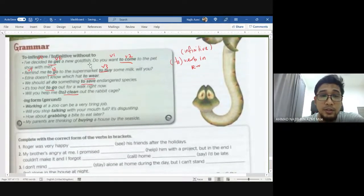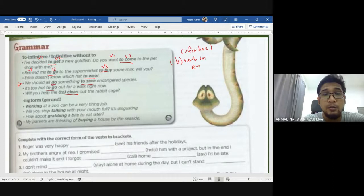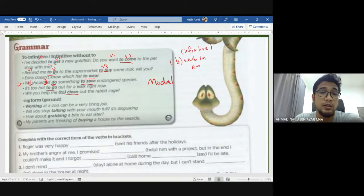Sometimes we also use infinitive without to with like the next example, we should all do. Now there is no to here and everybody knows why. Sebab apa? Walaupun dia infinitive, dia root word, but there's no to because what do you see before it? What is this called? Remember? Should. It's a modal, yeah? Modal, things like will, can, so all these words akan jadi infinitive in the root word too.